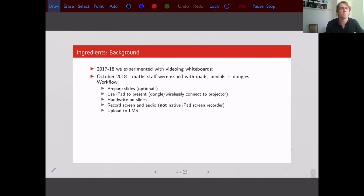At the same time, we would be recording both the screen and the audio. There's a technical reason why you shouldn't use the native iPad screen recorders to do this. And then you'd have a beautiful video of slides with audio and video content being added in real time, which you can then upload to your learning management system. We use Moodle, or a flavour of Moodle at least.